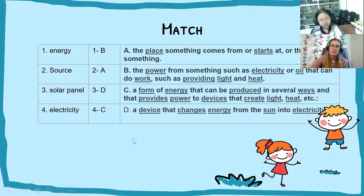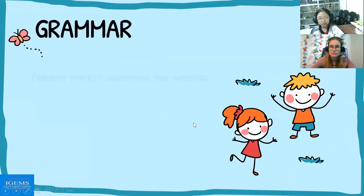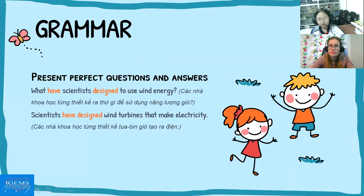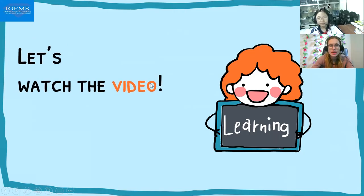Okay, electricity, a form of energy that is produced in several ways. So we can get electricity from wind turbine, solar energy, hydropower, so the dam. Okay, good. What have scientists designed to use wind energy? Scientists have designed wind turbines that make electricity. Very good, nice. Okay, let's watch the video.